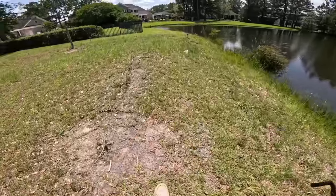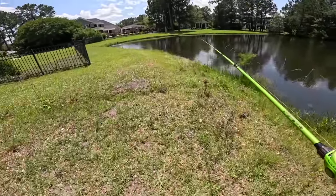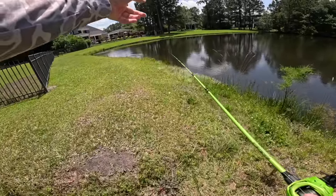All right, we're gonna take this bad boy in this corner, dude. I've seen a lot of movement. I don't know if you guys see that. I think we're gonna get slammed really quick. Look at that big boil.